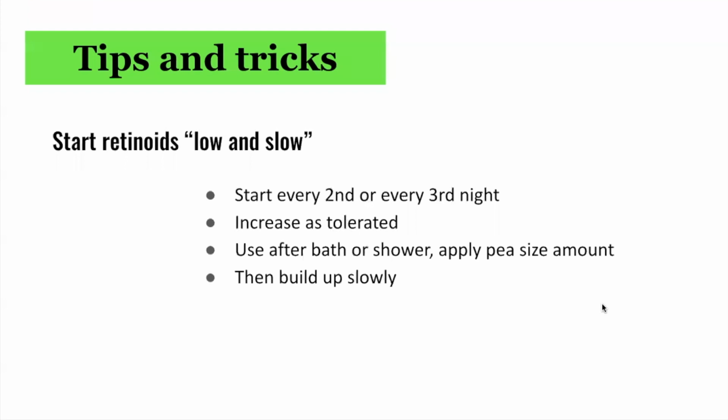Tip number 2, start retinoids low and slow. So instead of going straight in and using retinoids every night and every day, that can create a significant irritation to the skin, particularly when it's not used to the medication. So therefore, it's recommended one starts every second night or even every third night, and to use the retinoid at this frequency for a period of time. And once the skin adapts and gets used to it, we can slowly increase the frequency as tolerated.